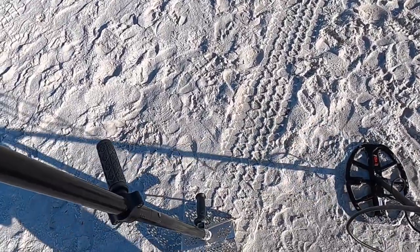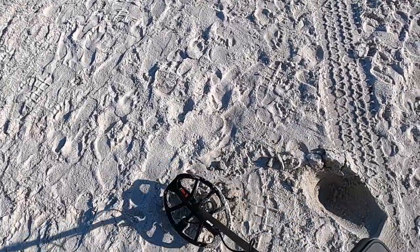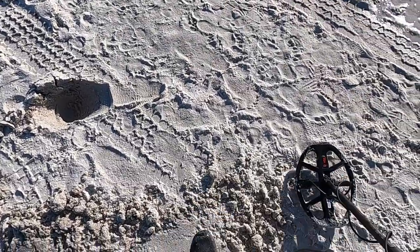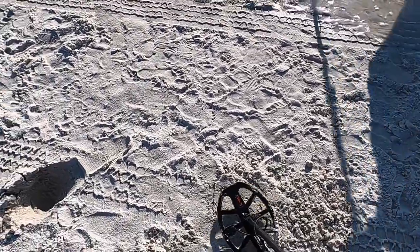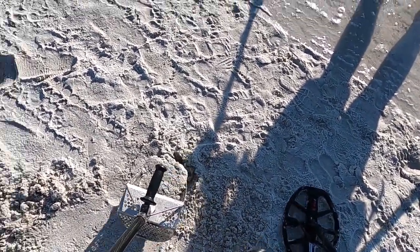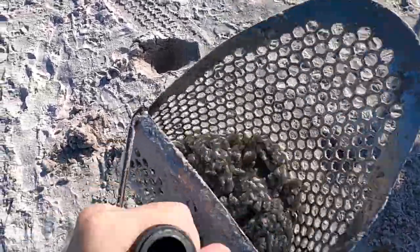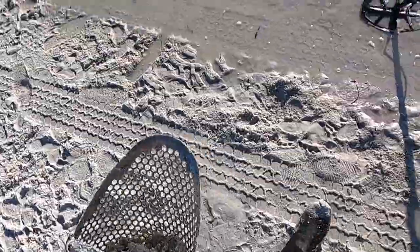$65.66. You got anything, buddy? Let's scoot across the top here because it's over here somewhere. In the scoop. Let's see what we got. Kind of wet. You know what we're going to do? Let's go in the water and dump it out. See what we get. Wash it out.